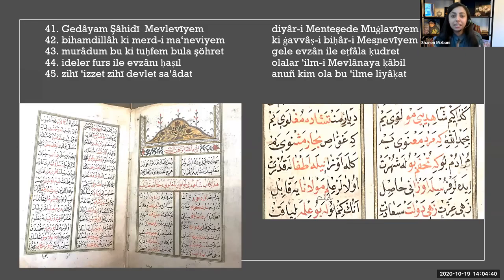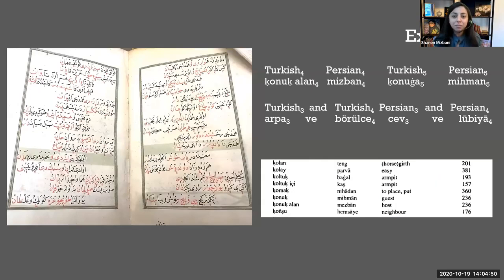There is still much to be studied on the poetic and lexicographic features of this work, but perhaps a couple of examples can give us some insight into it. In the second half of line 236, the pattern that is most commonly used is shown. The words have the same meaning, are side by side, and in this specific one, it is Turkish first and Persian second, but the reverse is also used throughout. So here we have Turkish, Persian, Turkish, Persian, konuk alan Mizban, konua mihman. And I use this example because my last name is Mizbani, that's where it comes from.